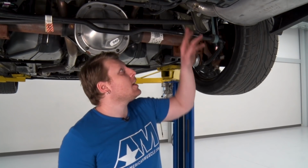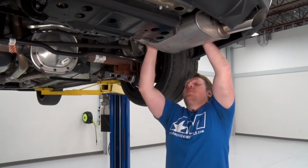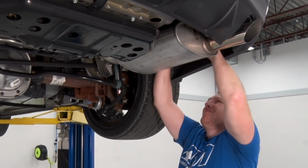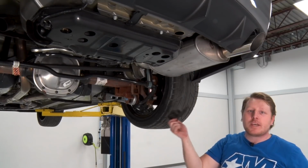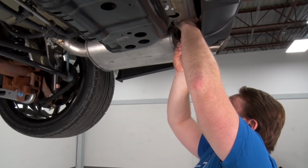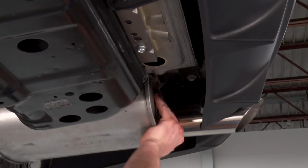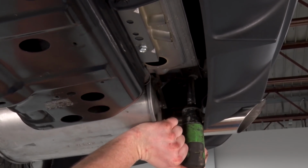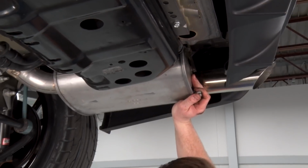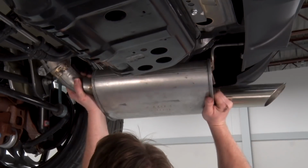So we're going to do the same thing for the other side. We're going to loosen up this band clamp first, using a 15mm. We're going to use our 13mm wrench and remove the rear exhaust hanger. All right, so once you unbolt that rear clamp, you can go ahead and take it out. Use our 13mm socket to remove the front exhaust hanger. We're going to support our muffler slightly. Remove this front bolt, and we'll pull our hanger off, and then we'll wiggle the muffler off.